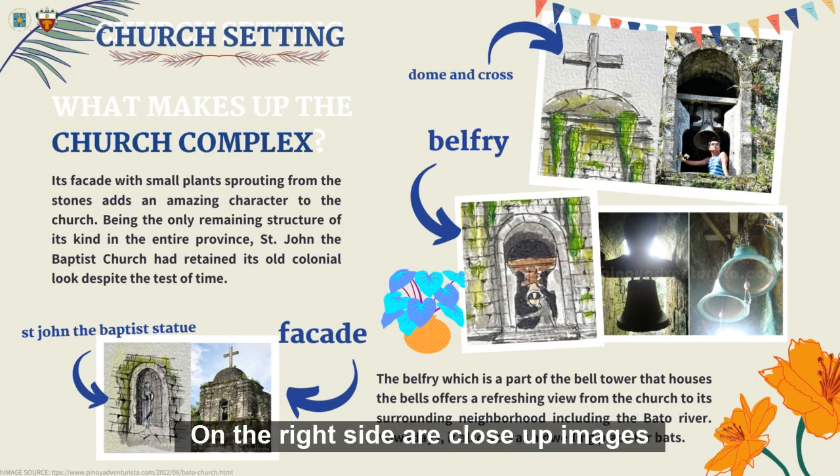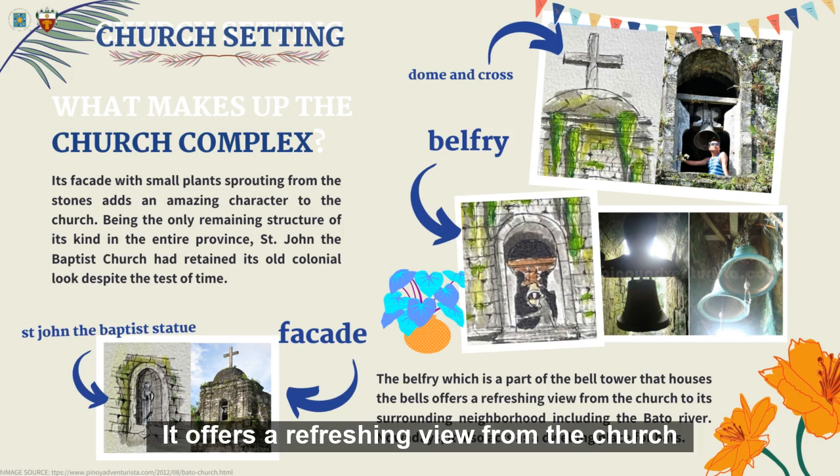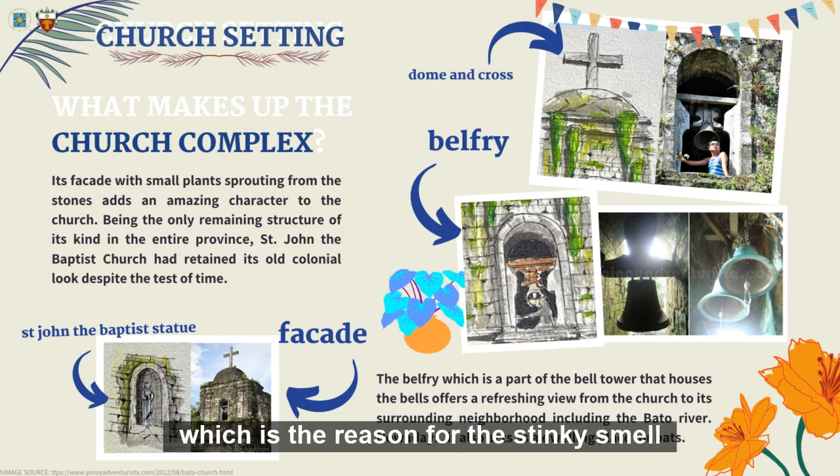On the right side are close-up images of the belfry, a part of the bell tower that houses the bells. It offers a refreshing view from the church to its surrounding neighborhood, including the Bato River. It also acts as a dwelling place for bats, which is the reason for the stinky smell.